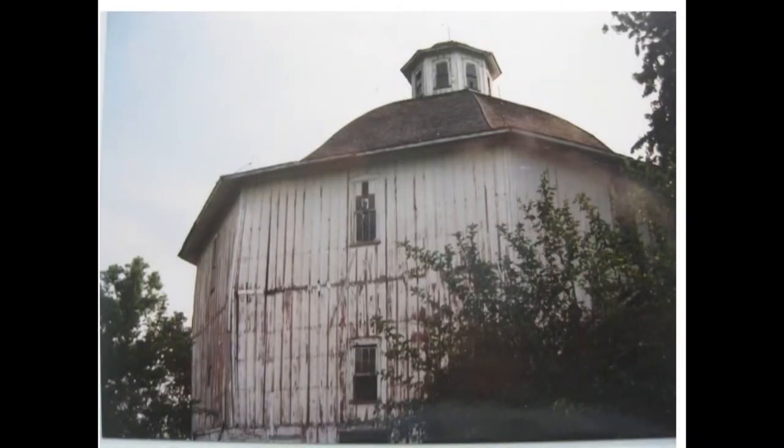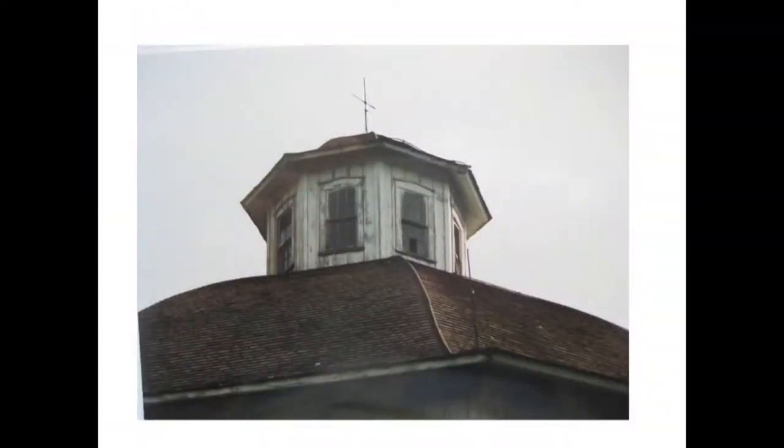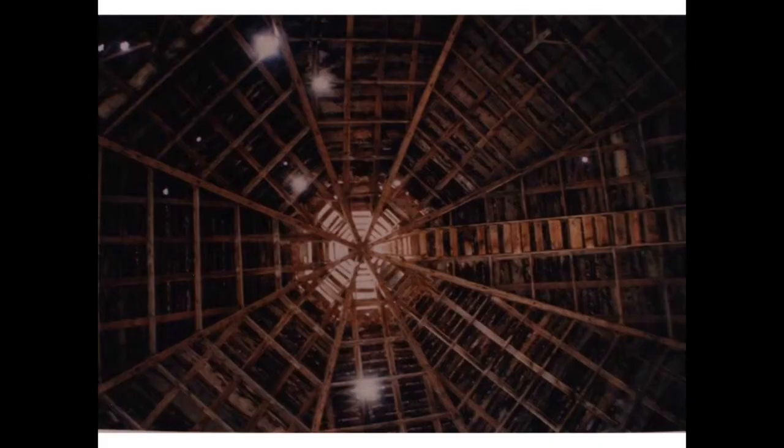overgrown. You can also see, interestingly, on the sides here, the curves. So the ribs were bowed out because of the compressive load from the roof. A view of the cupola. And looking from the middle of the barn, looking up. And these are not stars from a Walt Disney movie. These are holes in the roof. That's what you're seeing up there as you look up.